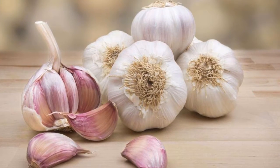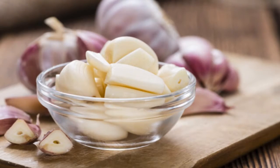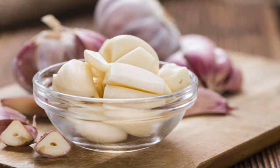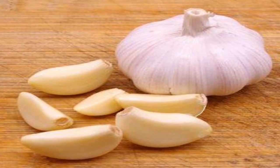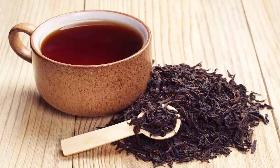4. Garlic. Because of its powerful antibiotic and anti-inflammatory effects, garlic is one of the best ingredients for fighting infections and the pain they cause. How? Crush a bit of garlic to squeeze its juice. Then apply directly to the molar and affected gums.